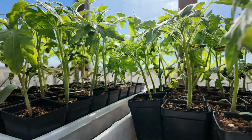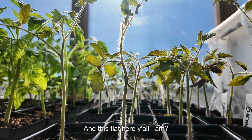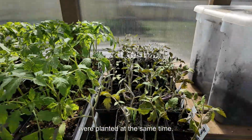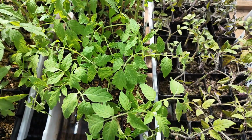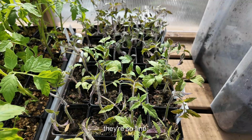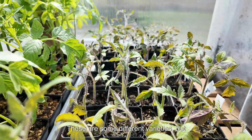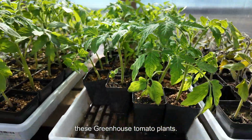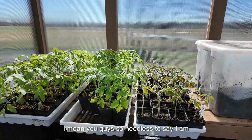But look at the difference between these two flats and this flat here. Y'all, I mean, there is no comparison. All of these were planted at the same time. They were potted up about the same time, but the only difference is these have been under grow lights longer, and they're still fine. There's plenty of time to catch these guys up and get them in the ground. These are some different varieties, but they shouldn't be that far off. But when you look at the comparison between these greenhouse tomato plants and these LED lights, I mean, you guys.